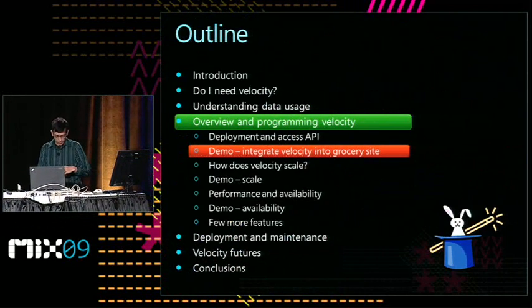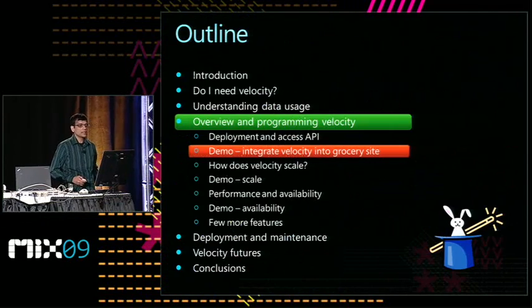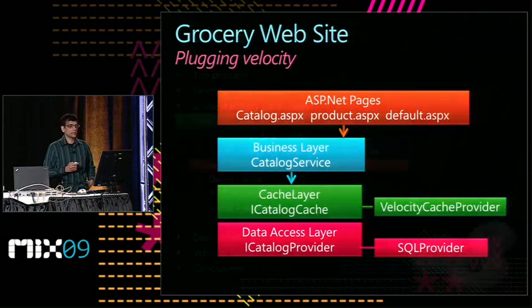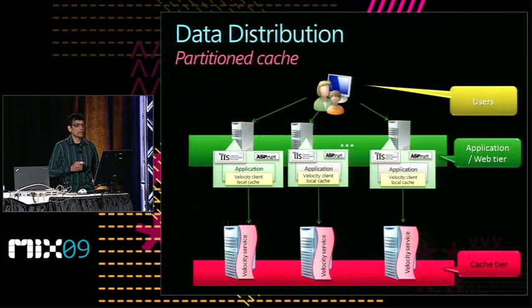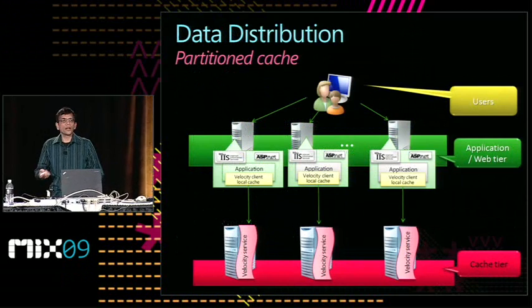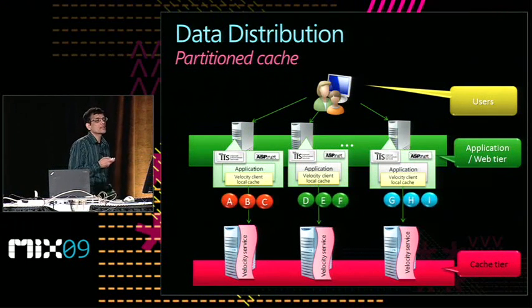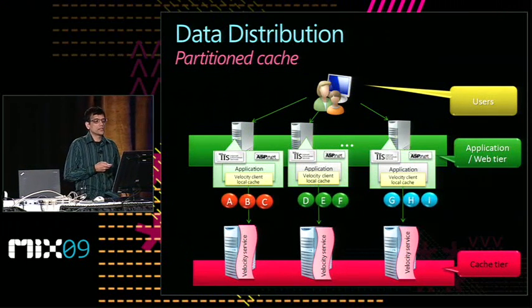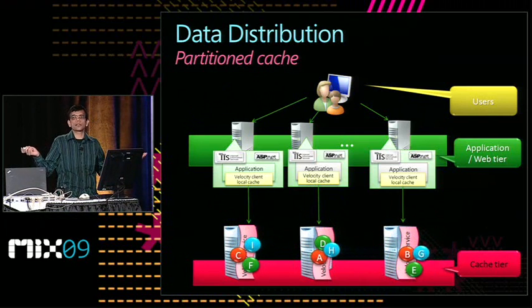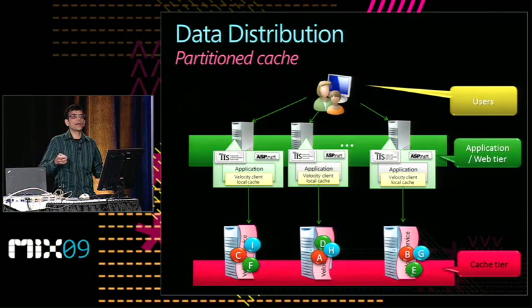OK, so we saw how we integrated this in the demo. I'll skip this slide. This is what we did. So how does Velocity actually scale? We keep saying it scales, so why or how does it scale? It scales because it is a partitioned cache. As you add objects, it distributes them across the whole cluster, which is why, as you add more machines, we have more things to distribute against, and we can have better scaling.